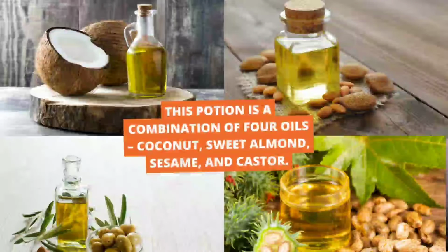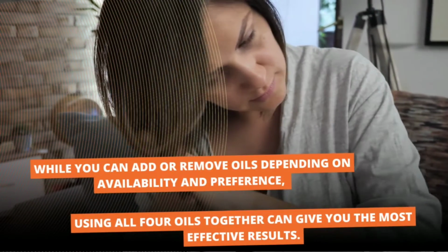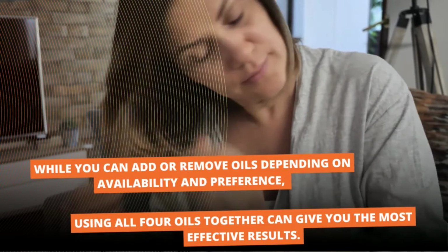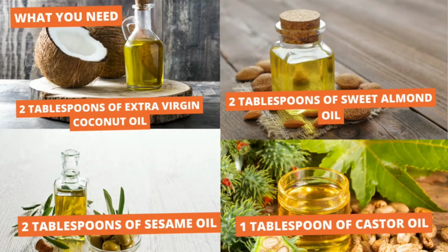This potion is a combination of 4 oils: coconut, sweet almond, sesame, and castor. While you can add or remove oils depending on availability and preference, using all 4 oils together can give you the most effective results. What you need: 2 tablespoons of extra virgin coconut oil, 2 tablespoons of sweet almond oil, 2 tablespoons of sesame oil, 1 tablespoon of castor oil.